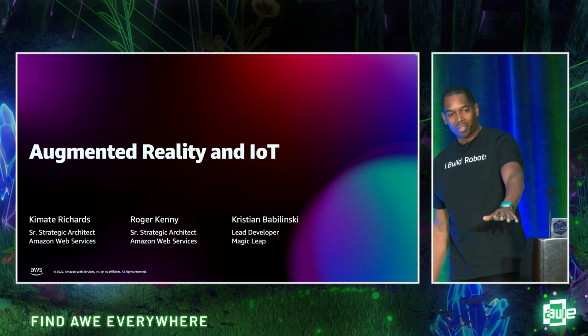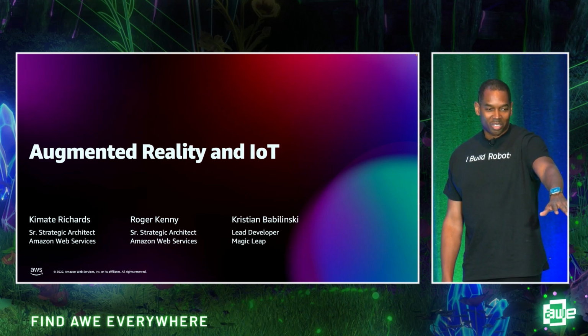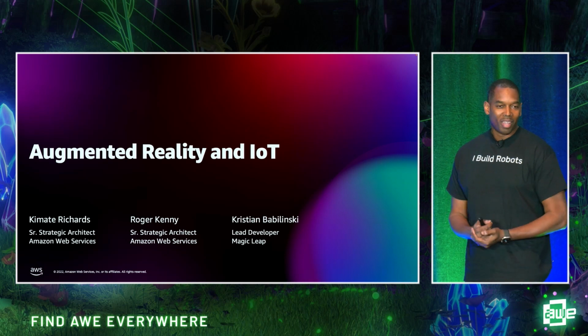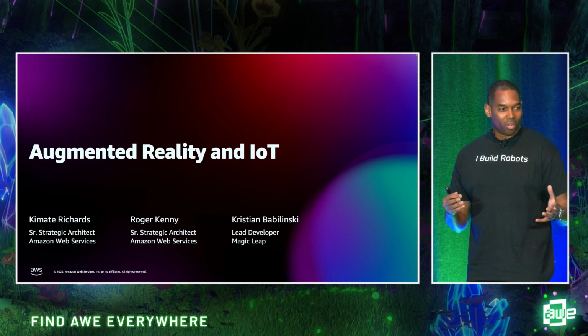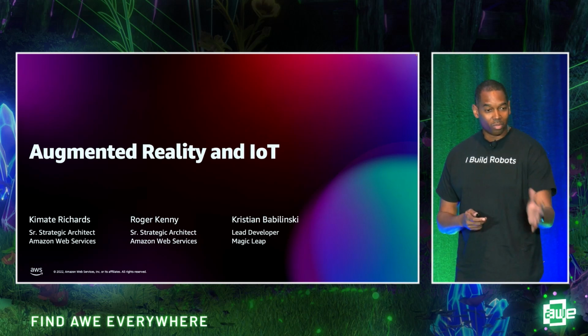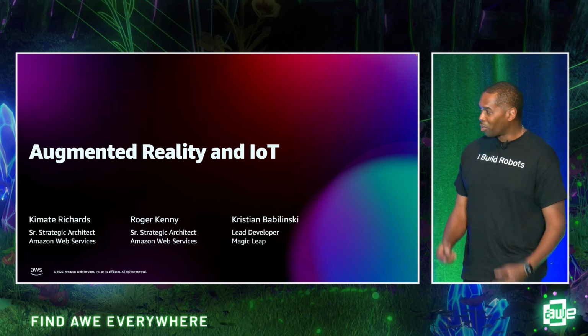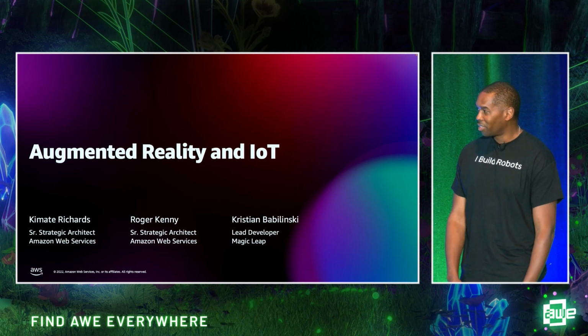And then I also want to point out the Wonder Twins over here. I'm sure you've heard that before. Adrian and Christian, they're from Magic Leap. And without this partnership between Magic Leap and AWS, this could not have happened. So I really thank you both. And Roger Kinney, who's our UX expert, who can't be with us today. Unfortunately, he's stuck in New York.